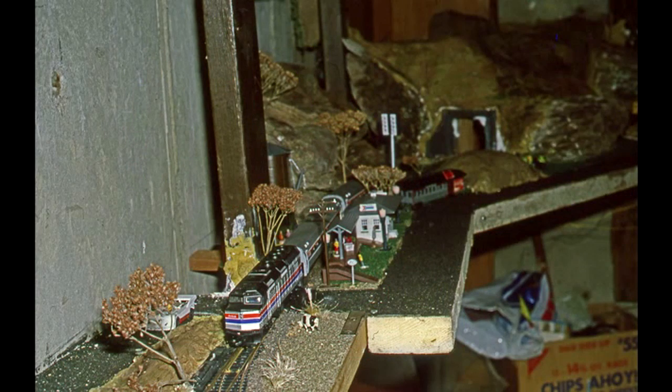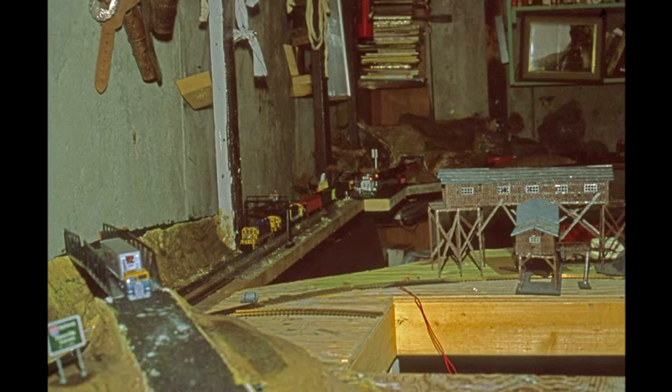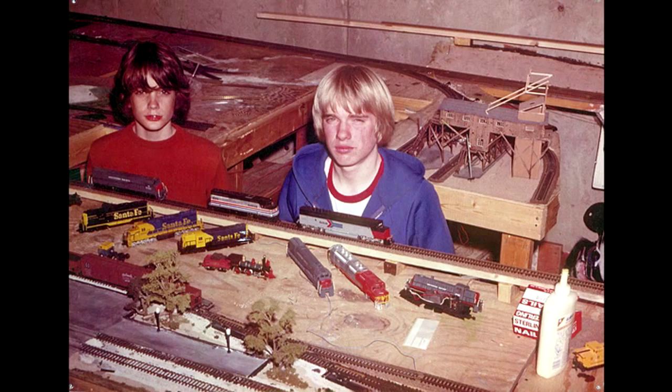Fast forward to 1975, and I found myself adopted by my grandparents, and as a homecoming gift, I received a Tyco train set. I quickly grew from my 4x8 layout to an around-the-room layout, using scrap wood or anything that I could just get my hands on that was in the garage to work on models.